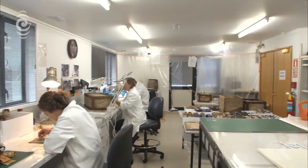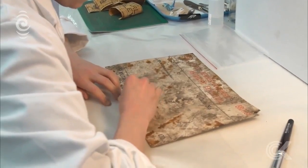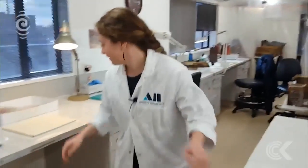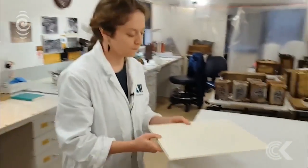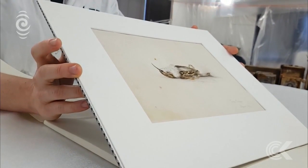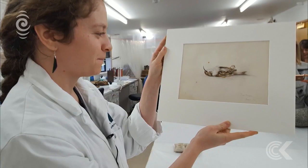Tucked away in the back of the Canterbury Museum, a small group of conservationists were poring through artefacts abandoned in Antarctica. And amongst the old tin cans and paper files, Antarctic Heritage Trust conservationist Josephine Jimenez found a hidden gem. It was a watercolour painting by the renowned British scientist and painter Dr. Edward Wilson. It was bewildering, actually.